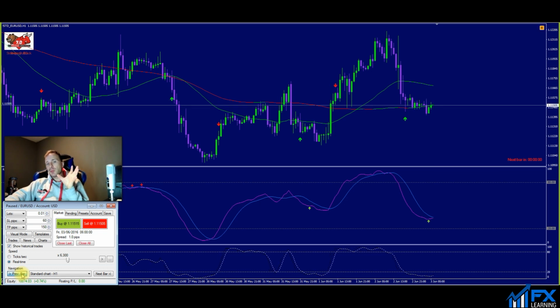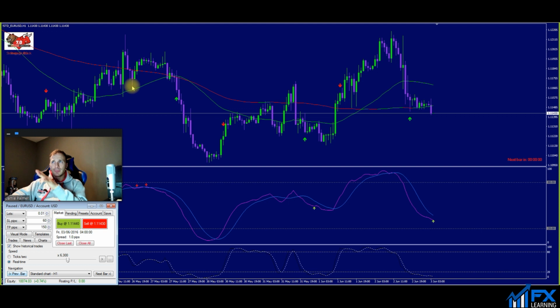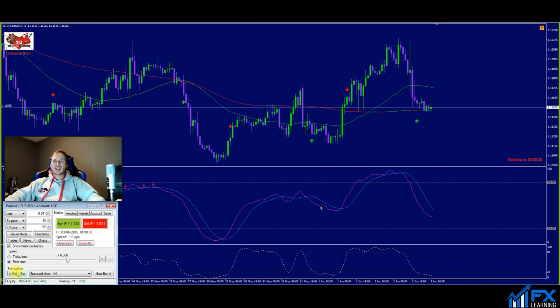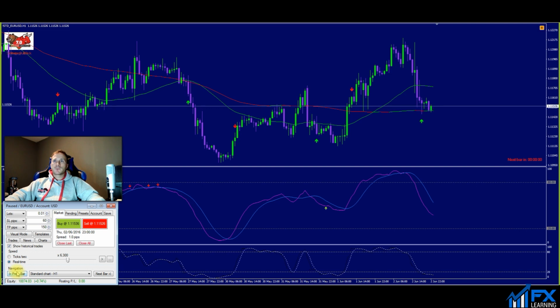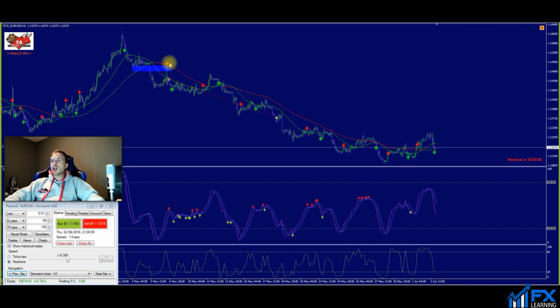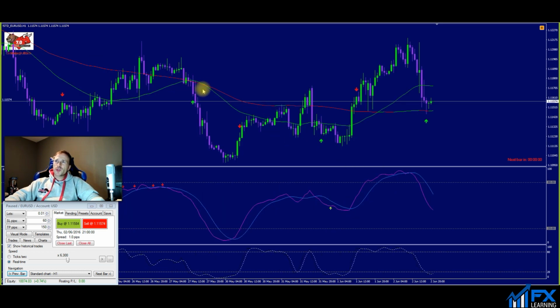So the first thing I'm looking for is I don't want to see the TCA lines or the BD lines crossing over like this. So let me just go back. We had a nice little downtrend. We did cross over there slightly, but I'm not going to count that because it's still a downtrend. Overall it's a downtrend. We've now crossed up and gone into an uptrend.